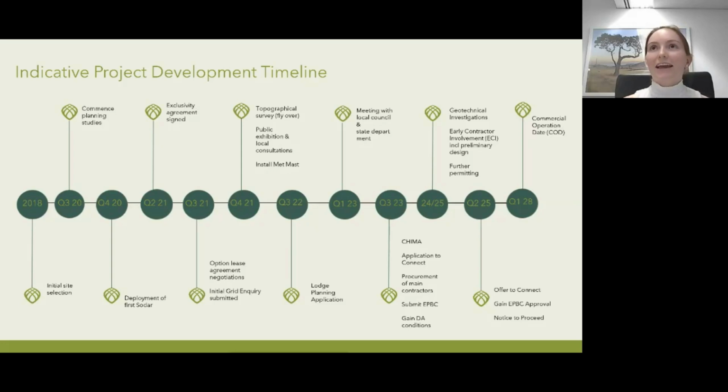One is with PowerLink for Queensland, and one is with AEMO, the Australian Energy Market Operator. And obviously, as people may or may not be aware, that's quite a long and tedious process. The EPBC referral was also submitted in Q3 2023.